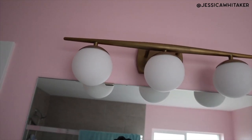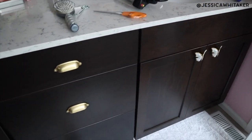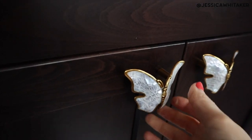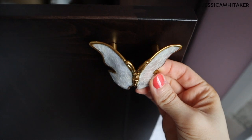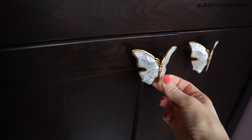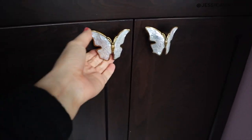It's so pretty. We also have the same hardware in here just to keep it consistent. Beautiful hardware. I'm so excited about these. Oh my gosh. So these actually have 2 holes required. However, you can totally use these on knobs without drilling in another hole.